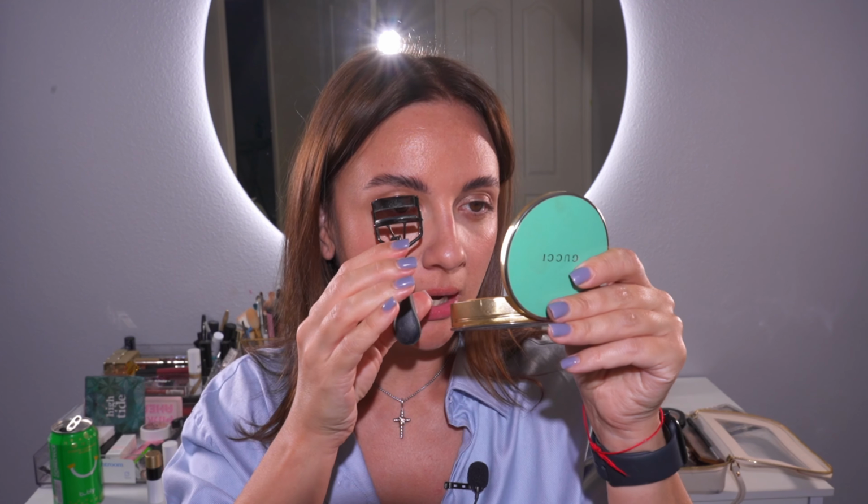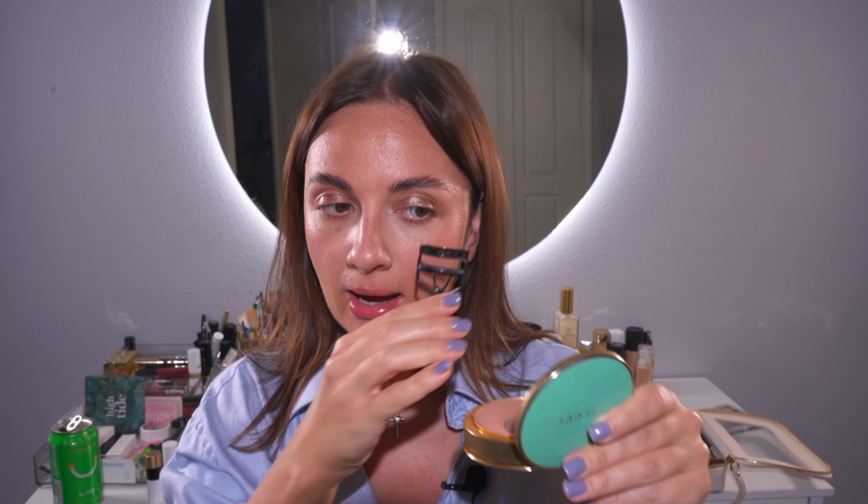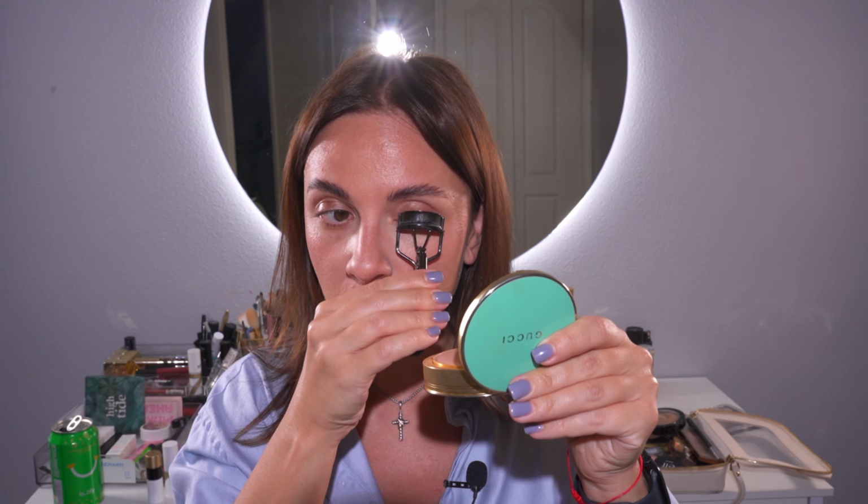Another thing I love to do, curl my lashes. If you can do this eyebrow lift, go ahead, do it. I don't have so much time. Same old eyelash curler. And I don't go 3 times. I just curl my lashes very close to the root. That's what I do, because I like them standing like this. And it also depends on the vibe, depends on your eye shape.